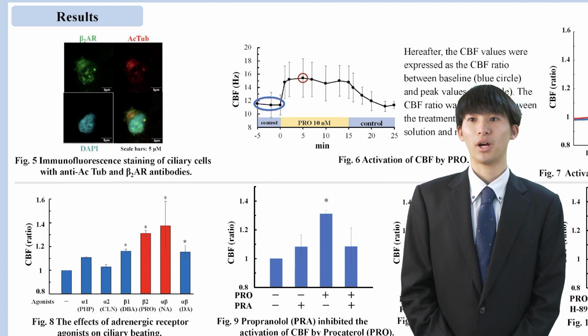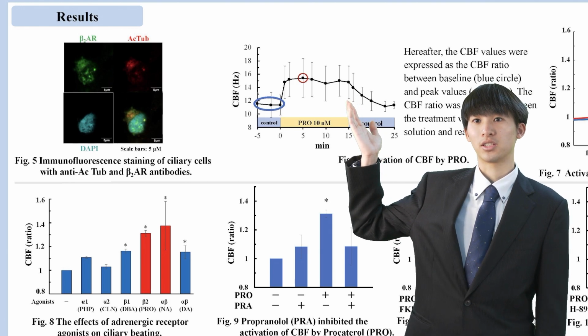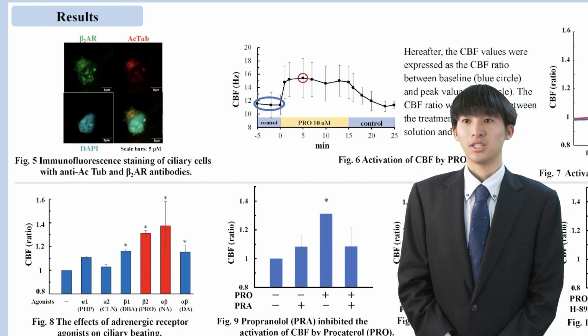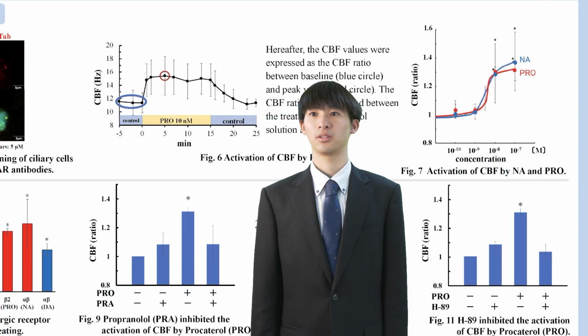Hereafter, the CBF values were expressed as the CBF ratio between the baseline, shown as a blue circle, and the peak values, shown as a red circle. The CBF ratio was compared between the treatment with control solution and reagents.